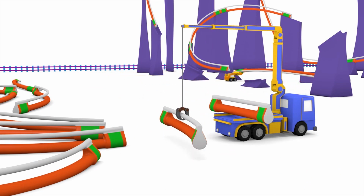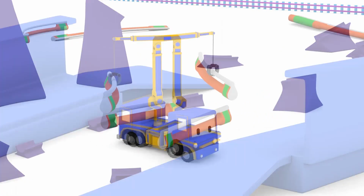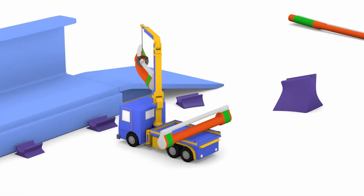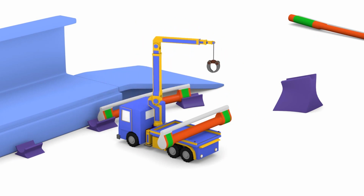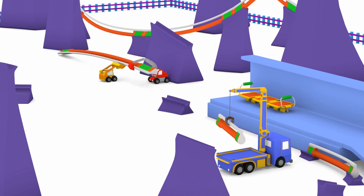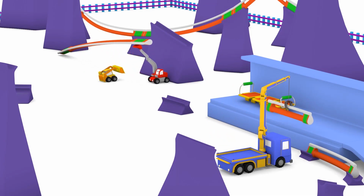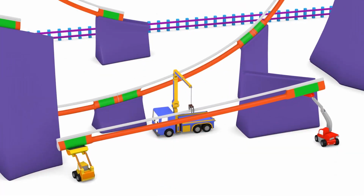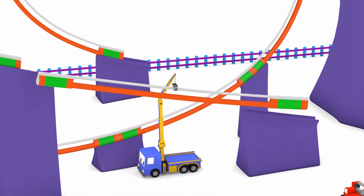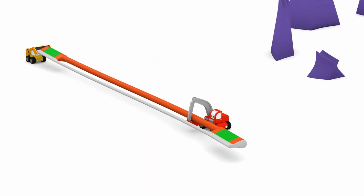That's the way, guys. Make sure you place them in the right position, Charlie. Looks like Billy the Bulldozer and Ed the Excavator may need a little help from Charlie the Crane to reach the high parts. Great job, guys. Now that is teamwork.